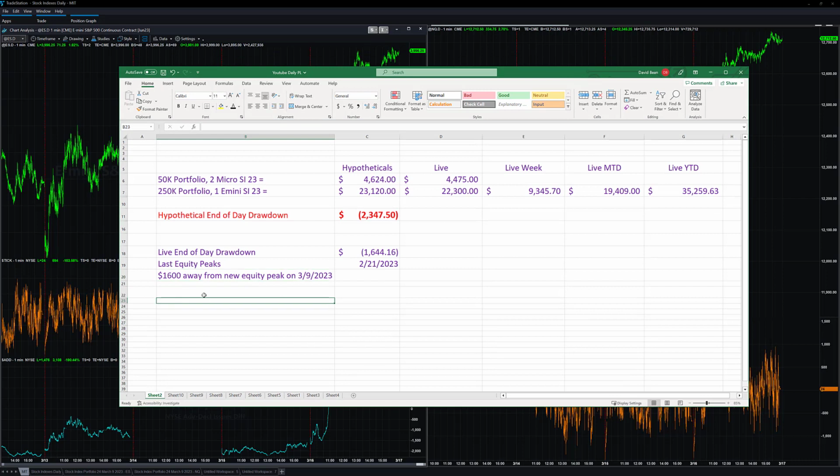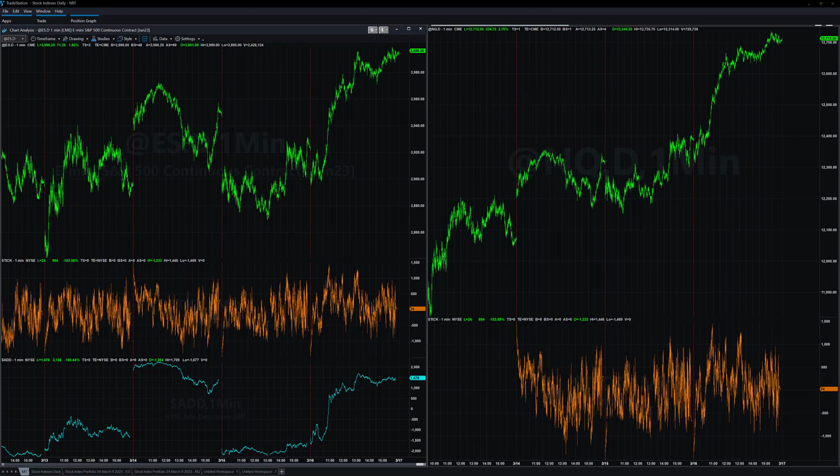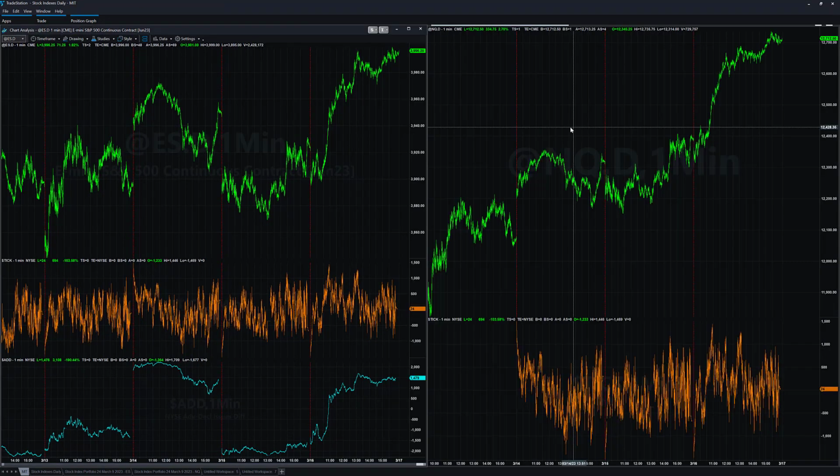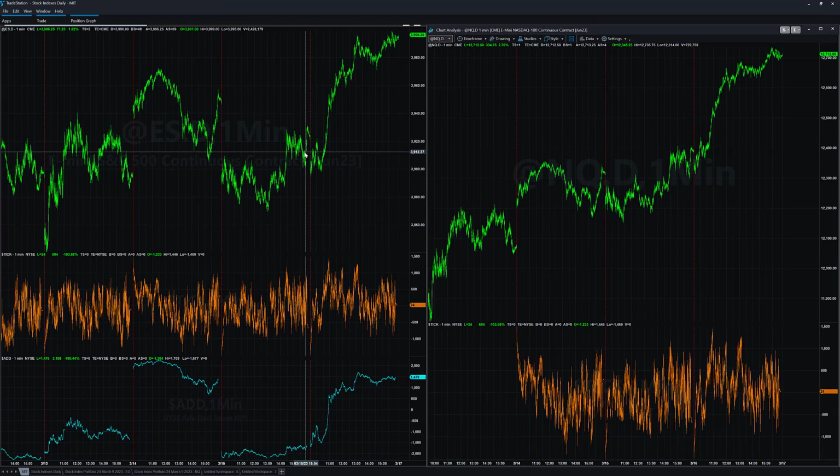Here's where we are. I'll update the portfolio calculator. We're $1,600 away from equity peaks roughly, where we were a week ago. Kind of a resolution in our trading for all the chop related to the Silicon Valley Bank and regional banks banking crisis that we've had. We have FOMC next week. Want to knock on the door of those. We're knocking on the door of equity peaks, and I thought we might get there today. Just came shy of that.